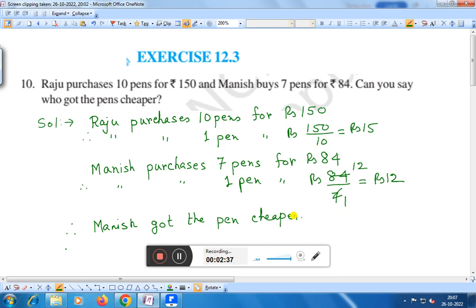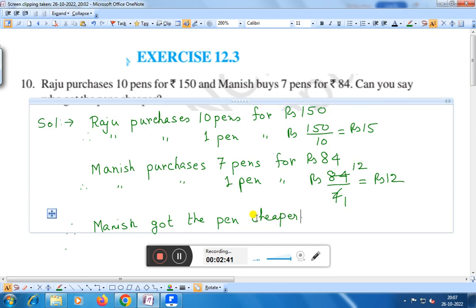Right? Again we are repeating. Raju purchases 10 pens for rupees 150. Therefore, Raju purchases 1 pen for rupees 150 by 10, that is 15 rupees, and Manish purchases 7 pens for rupees 84. Therefore, Manish purchases 1 pen for 84 by 7, that is for 12 rupees. Therefore, we can say that Manish got the pens cheaper.